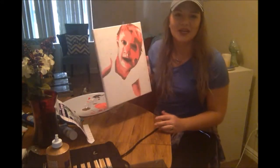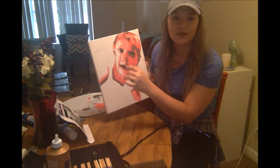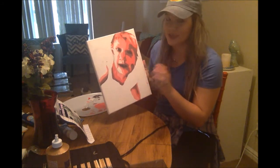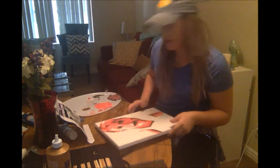All right, so we're getting pretty close to the end here. Right now we just have one color level left to do, which is going to be the lightest color, and then the background. I still have yet to decide what I wanted to do about the outfit, so we'll figure that out later, I guess.